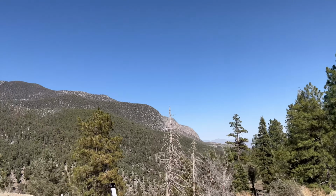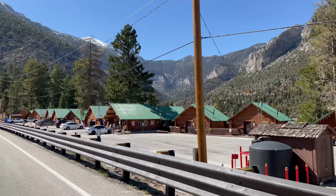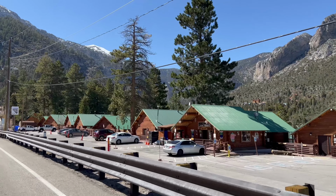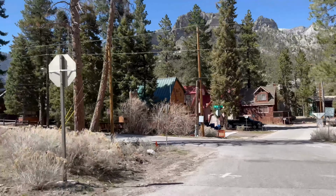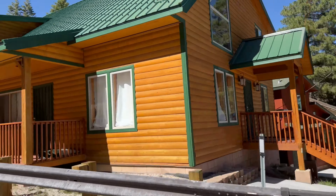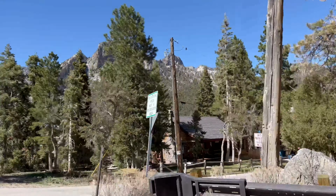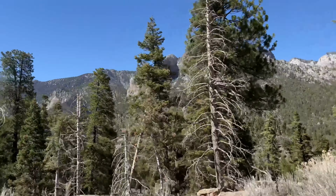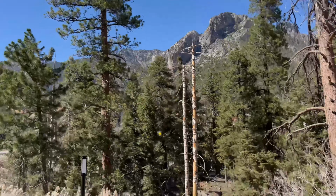Most of you guys know that I'm in real estate, so I was curious and checked out the homes for sale in this area. Some of the smaller homes that I saw are actually in the $200,000 range. Some of the larger homes were from about $3 to $11 million. So it all depends where you want to live, what your view is, and what kind of house you're getting.